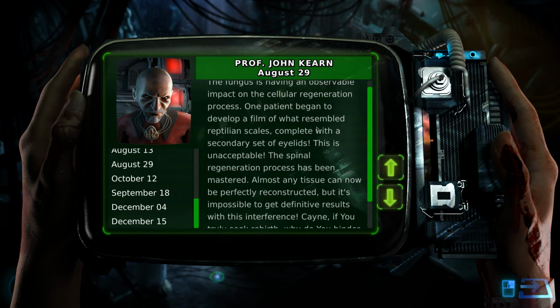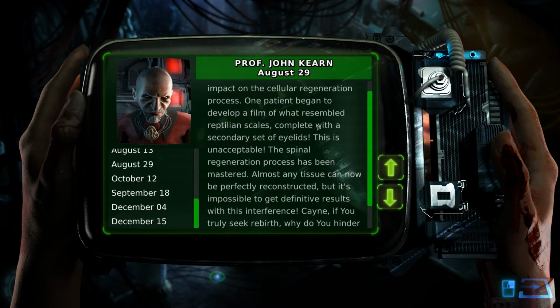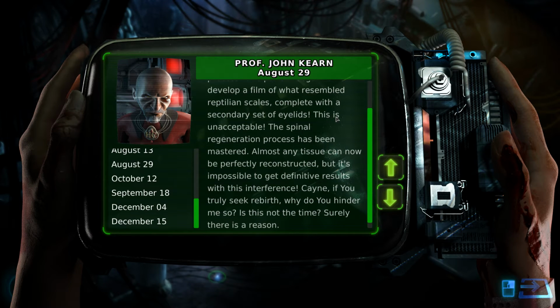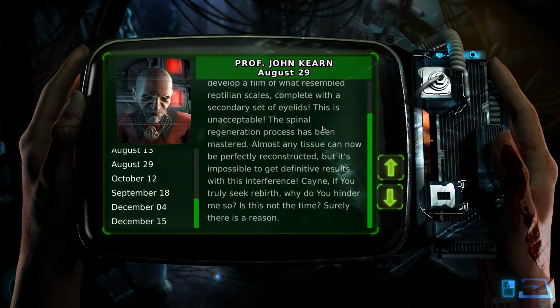The fungus is having an observable impact on the cellular regeneration process. One patient began to develop a film of what resembled reptilian scales, complete with a secondary set of eyelids. This is unacceptable. The spinal regeneration process has been mastered. Almost any tissue can now be perfectly reconstructed, but it's impossible to get definitive results with this interference. Cayne, if you truly seek rebirth, why do you hinder me so? Is this not the time? Surely there is a reason.